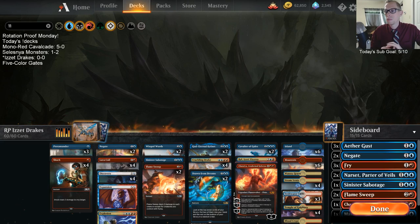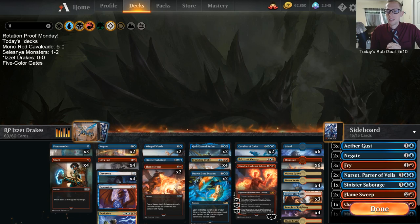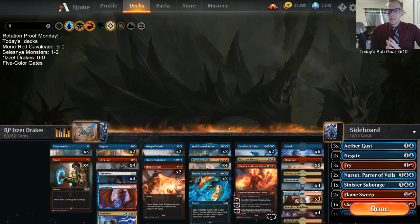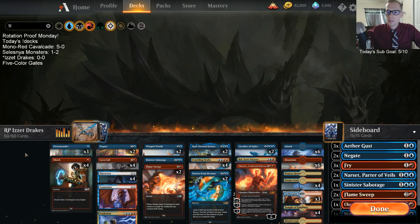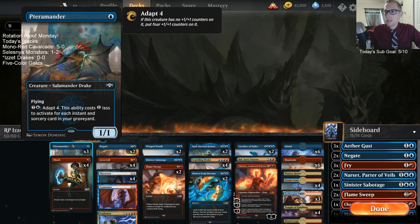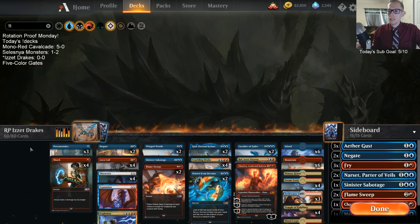This is an Izzet deck here. Calling this Izzet Drakes because it has some real similarities to the Izzet Drake deck that was popular after Guilds of Ravnica that had Enigma Drake and Crackling Drake in it and was updated with Terramander whenever Ravnica Allegiance came out as well. But Enigma Drake is leaving the format.